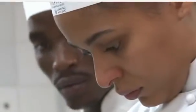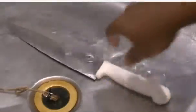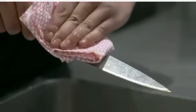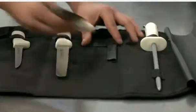4. Keep your eye and mind on the job. 5. Use the correct knife for the correct purpose. 6. Always keep your knives sharp. 7. Never leave knives lying in the sink. 8. Wipe the knife with the blade away from your hand. 9. Keep the handle of your knife clean when in use. 10. Do not misuse your knives.